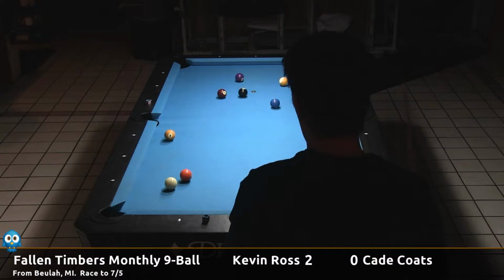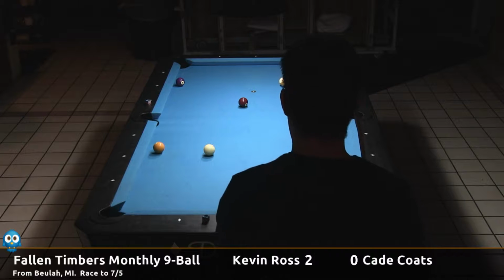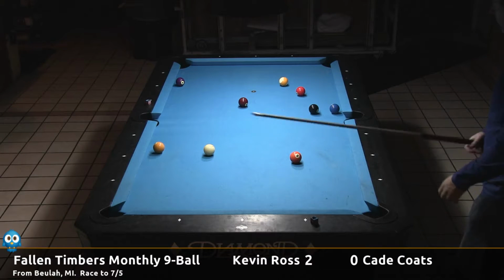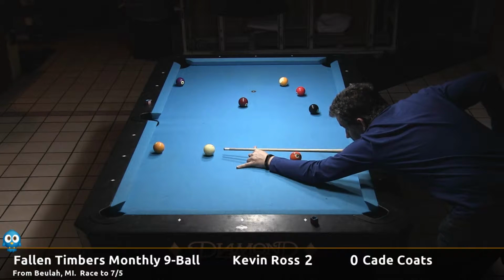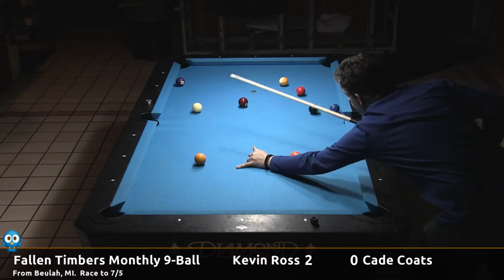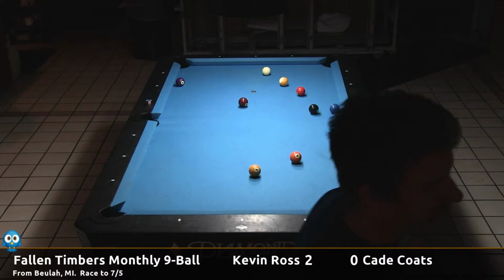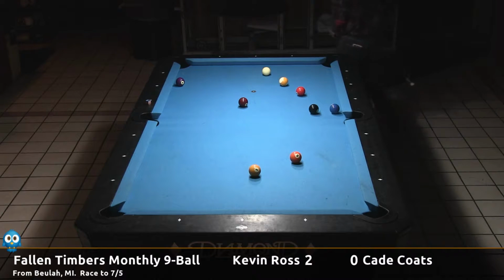He wants that to get out of there. He put a little extra into that. He's normally really controlled with his breaks. See, Kevin, he can bank this back underneath his arm, or he went for the safe. And distance and angle is about the only thing that he's left.